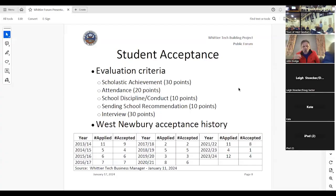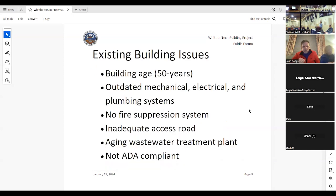All right, so that kind of sums up the first little piece, which is about the district, the enrollment, and that kind of thing. So we'll move on to discuss the existing building.